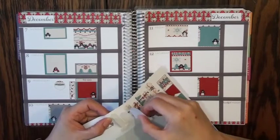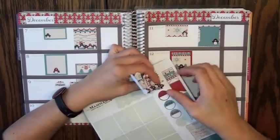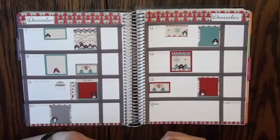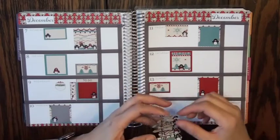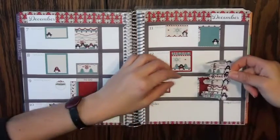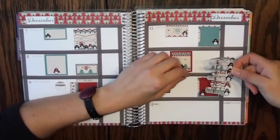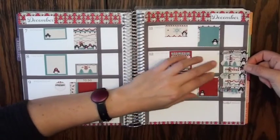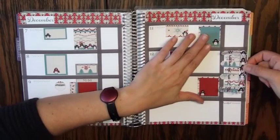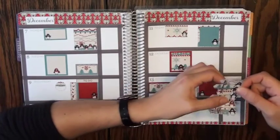I'm just going to carefully peel it. I don't want to rip anything. Okay. And I'm going to lay that right down here. I don't really care that it covers that box. Actually, I'm going to put it in the sidebar because on the weekend I haven't been using the sidebar, so I think maybe this would be a better use of it. Whoops.